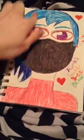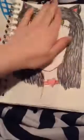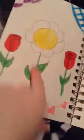I was also trying these markers out, trying to do different hair color, different styles, stuff like that. Here is a cat girl with a nose piercing and cat eyes and a little heart choker, some flowers, and these little things right here was just me practicing different little corner designs.